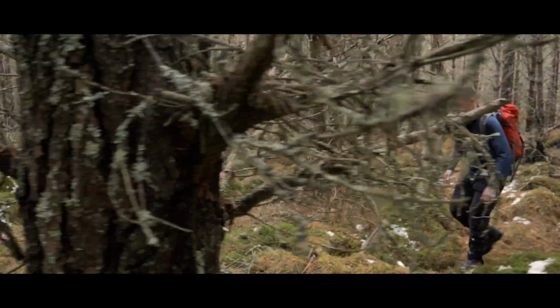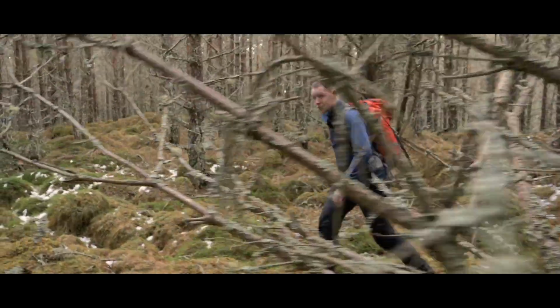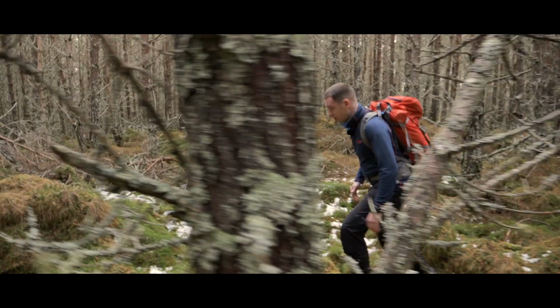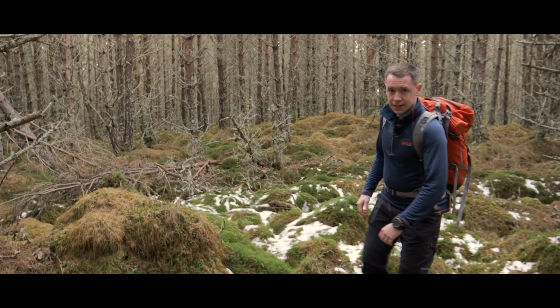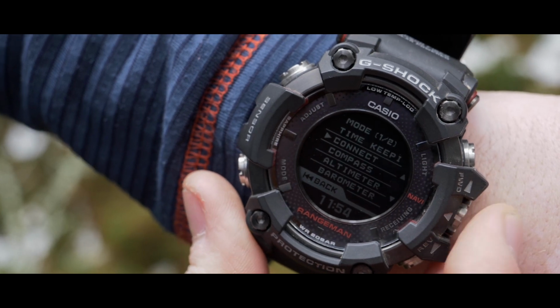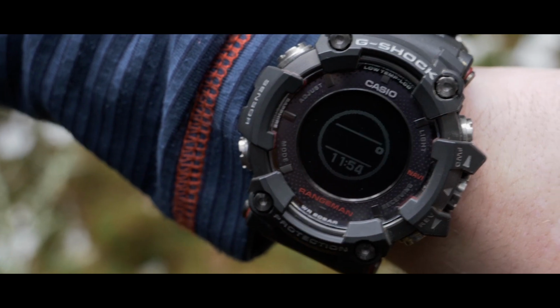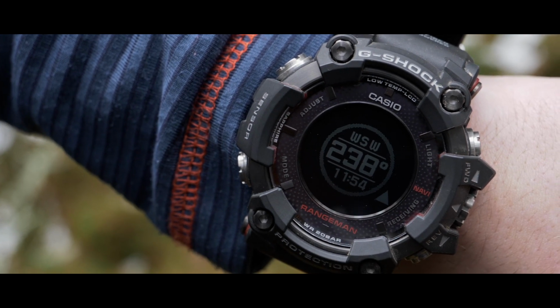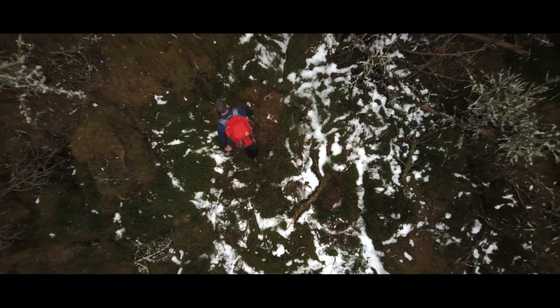For moments when the route isn't always obvious, the triple sensor provides you with a compass, which helps you navigate through areas like this. To activate the compass, simply press the lower left button, scroll down to compass, select, and the watch will point in the direction that you're facing. If you're backtracking your route, the watch will point in a direction that you need to go.